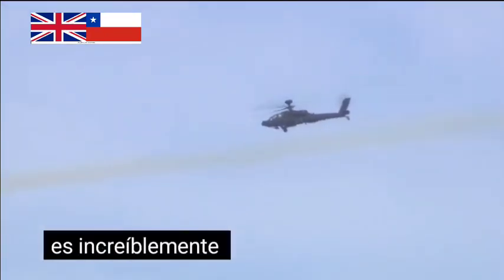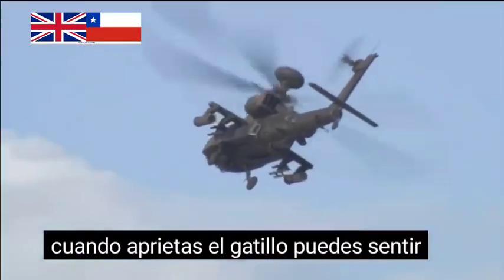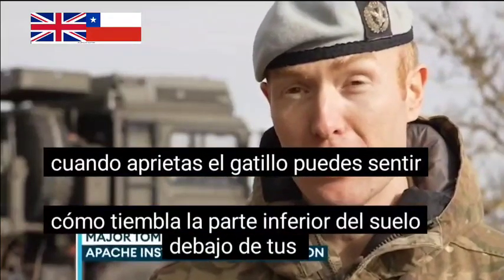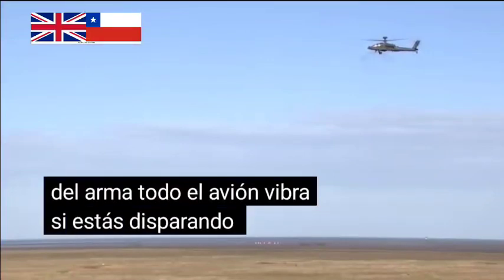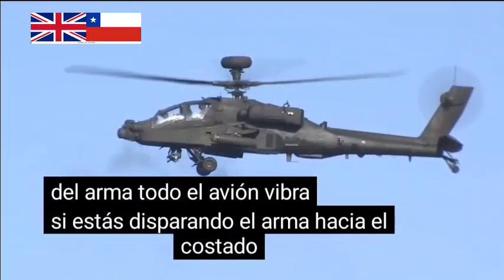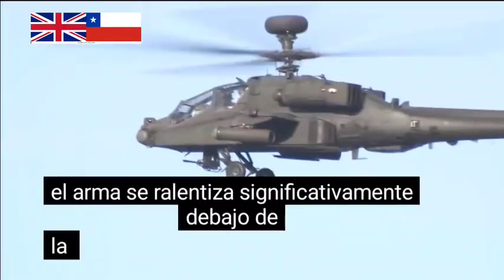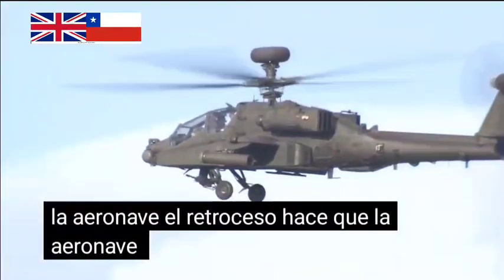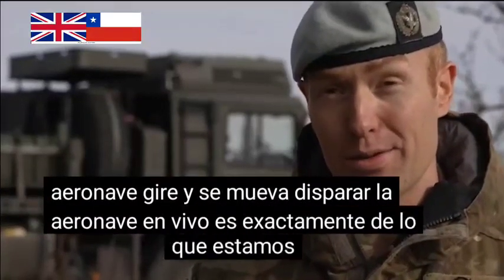It is incredibly exhilarating. When you're pulling the trigger, you can feel the bottom of the floor underneath your feet shaking. You can hear the thumping of the gun. The whole aircraft vibrates. If you're firing the gun off to the side of the aircraft onto a target, because the gun slews significantly underneath the aircraft, the recoil causes the aircraft to twist and to move. Firing the aircraft live is exactly what we're all about.